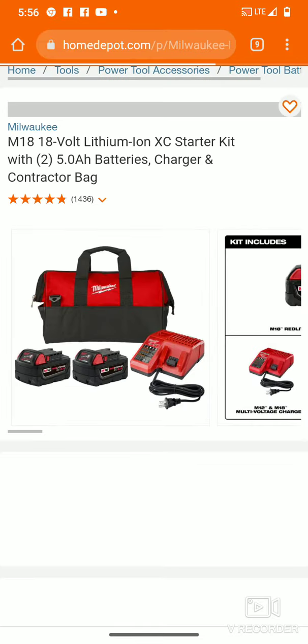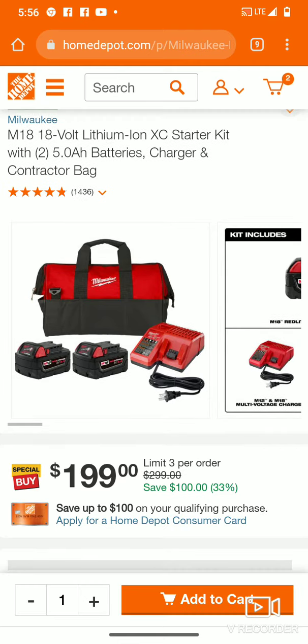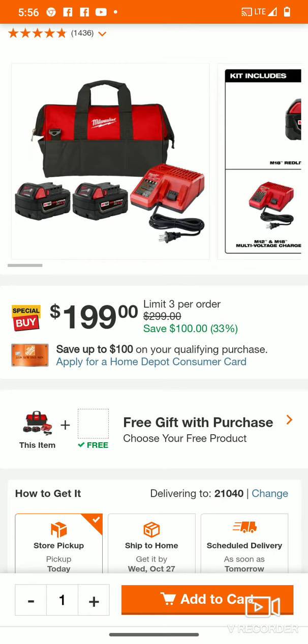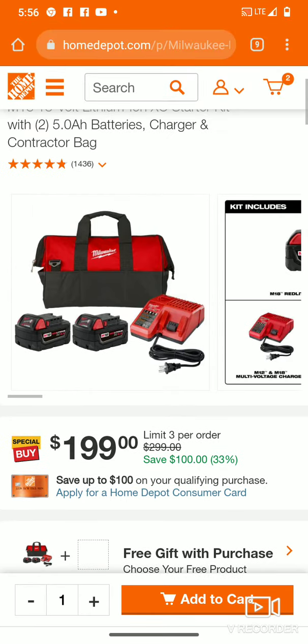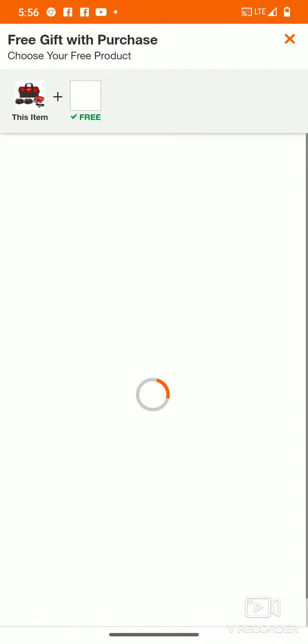Alright guys, disregard all my short videos this morning that were on this Milwaukee starter kit because it was listed as $2.99 this morning with the option of the free tool still. Now this kit is actually going to be $1.99. You still had the same selection of tools.